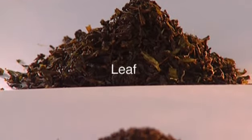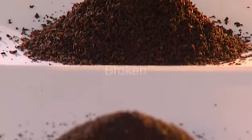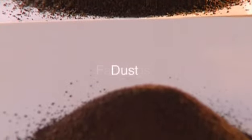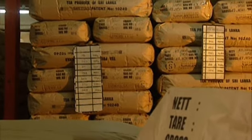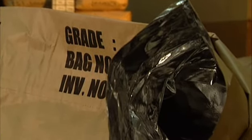We call them leaf grades, and there are 4 different classifications. Leaf tea, broken tea, fannings, and dust. The tea is then packed into special tea sacks according to grade. The sacks are lined with aluminum foil and completely airtight to keep the tea fresh and aromatic.